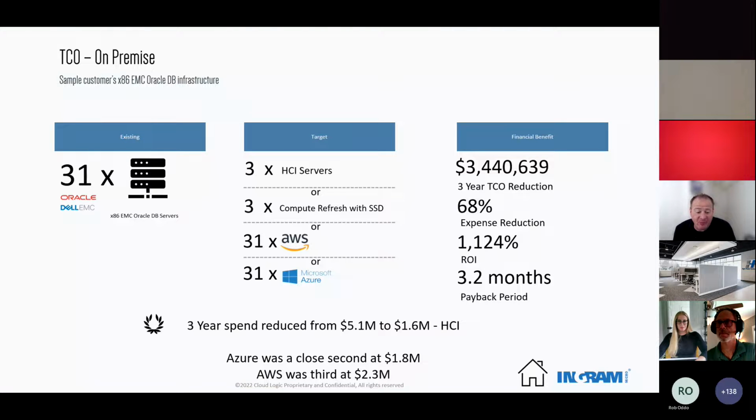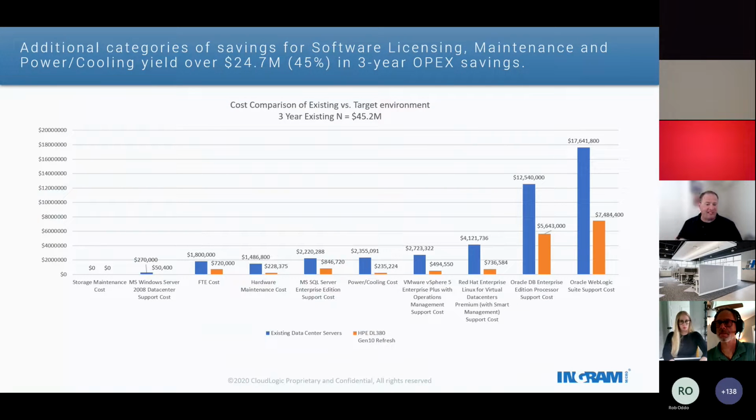So moving right along, picking up right where we left off, I want to show you how we derive those savings. I want to show you that it's not just a silver bullet, that it's not just magic numbers. So I'm going to show you a different case study where we looked at a $45 million spend and consolidation across a wide portfolio of services. By the time we were done, we were able to show them how they could save over $24 million, or roughly 45%, in 3-year savings. So let's take a look at that.